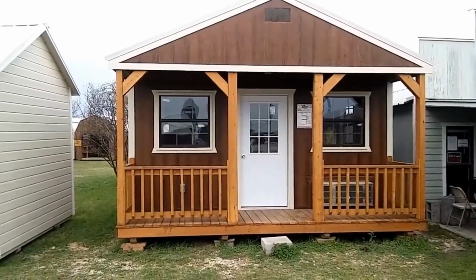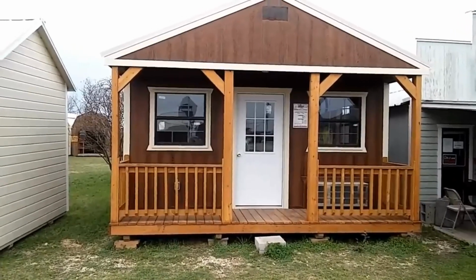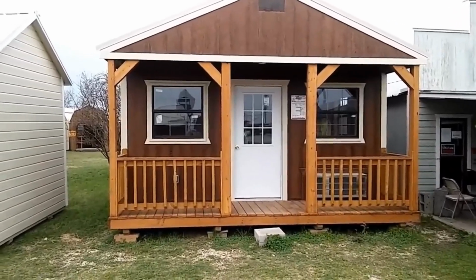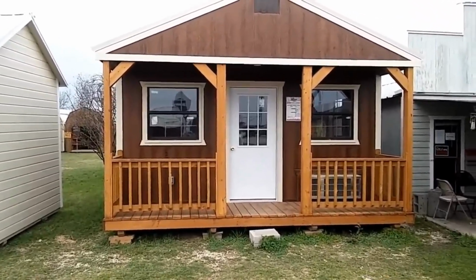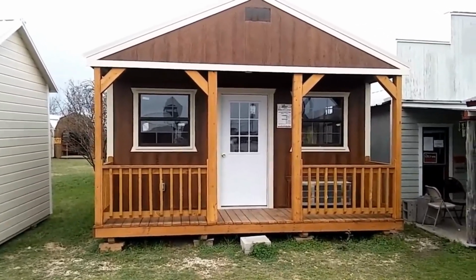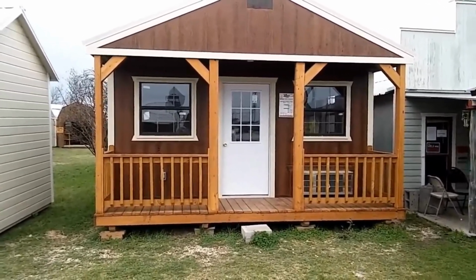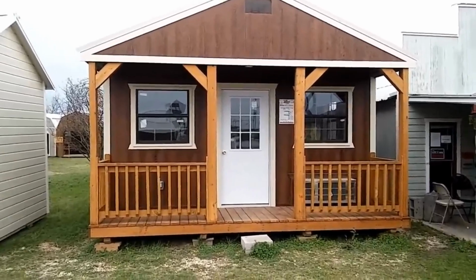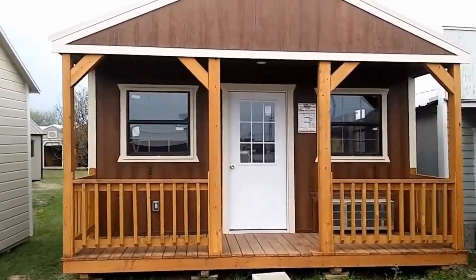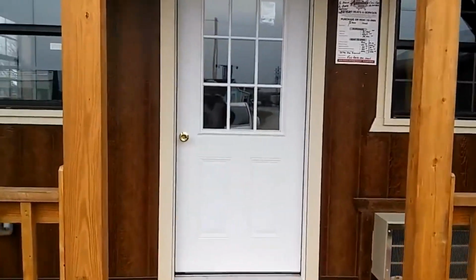Guys, this is Rusty 78609 in Central Texas, USA, and this is a tiny home that is furnished. And what I'm going to show you is, now this one is finished out on the inside. It's like $35,000, and it's a 15 by 30, I think. So we're going to go up here and go inside, but I just wanted to give you a shot of the outside before we start.